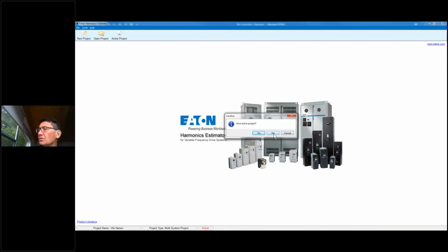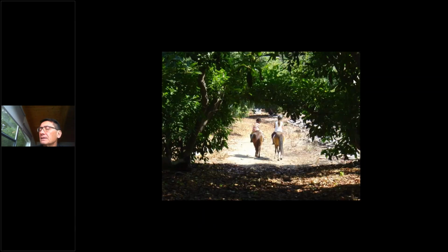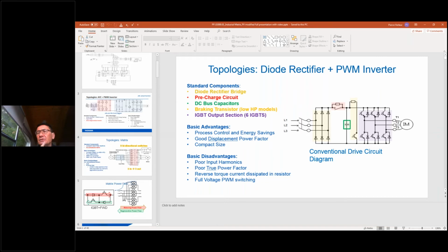I want to show you an update in the mission that we have to try to improve the reliability of submersible pump installations when used with variable speed controls, the variable frequency drive. I give you frequent updates on this because there's a lot happening on it.